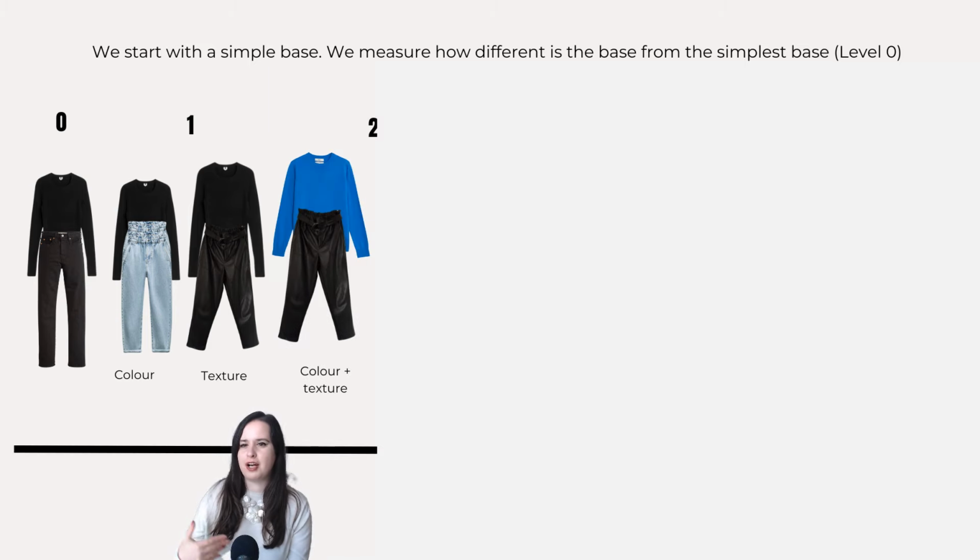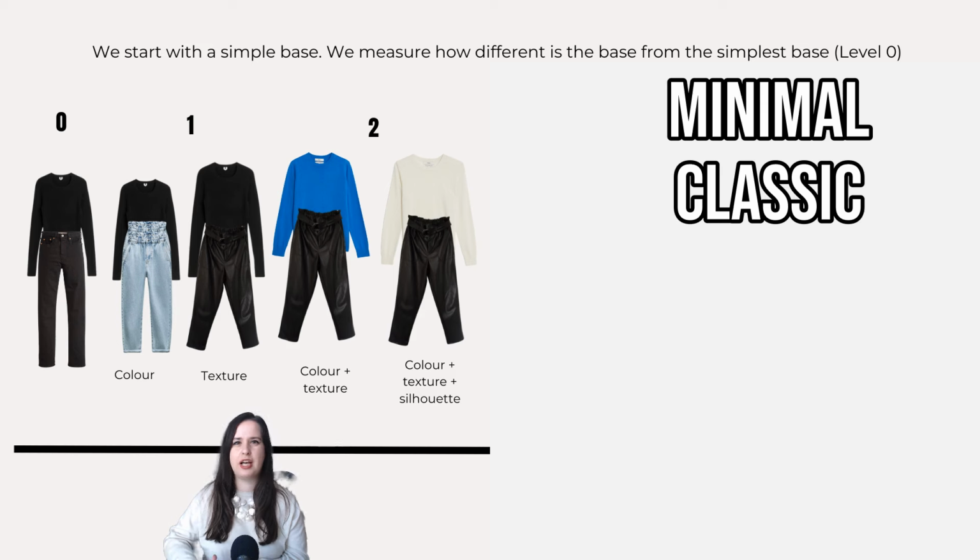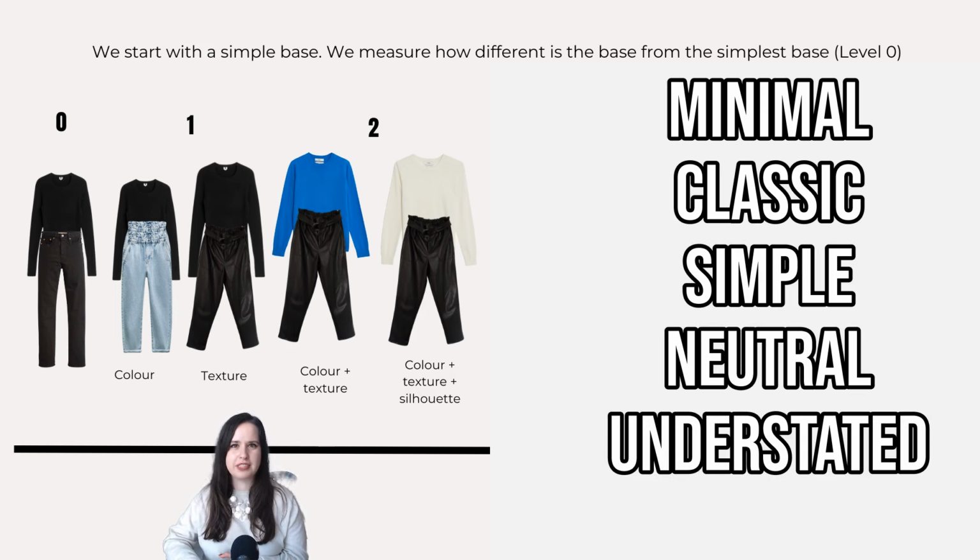We can now change the color of the top, and now we have color and texture, and maybe the top can be a little bit oversized, but it's still very plain. And so again, all of those bases are very neutral. So if you would describe your base as minimal, classic, simple, neutral, understated, then all of those foundations are going to be in this level 1 or 2. They're going to be simple.